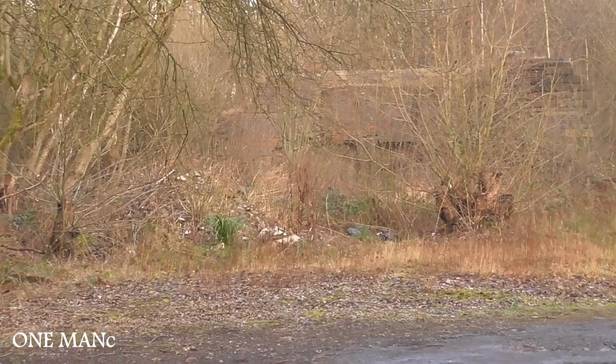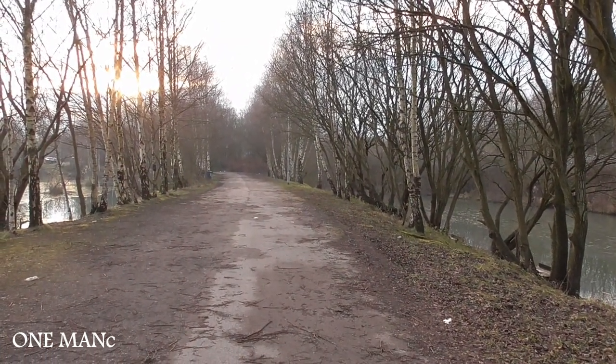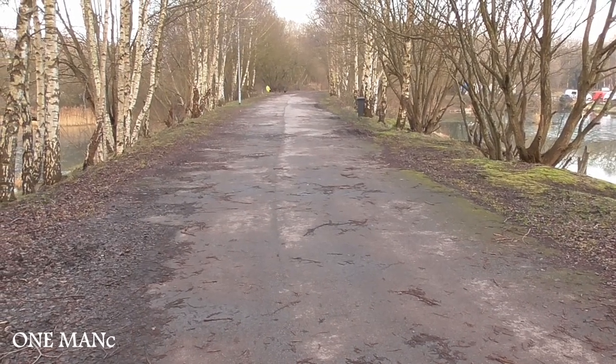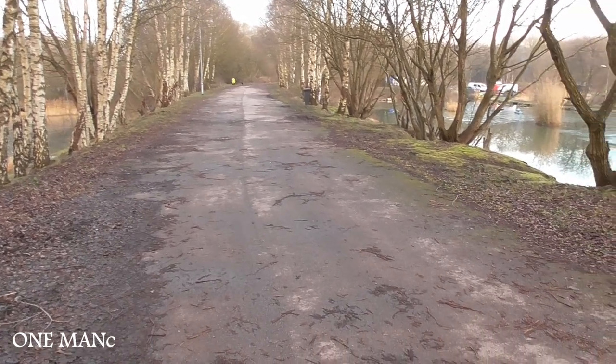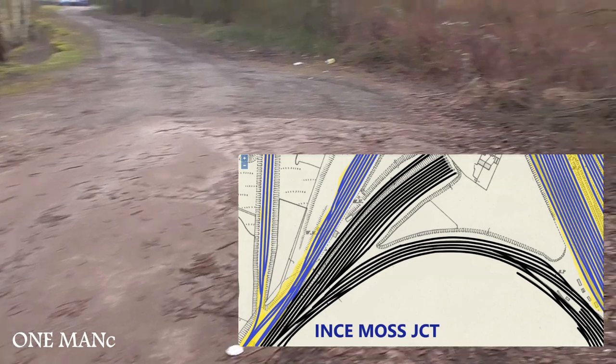There's that bridge. And the line came through here. We're nearly there. So this is the route of the line. It was on an embankment. And we finally approach Ince Moss Junction.